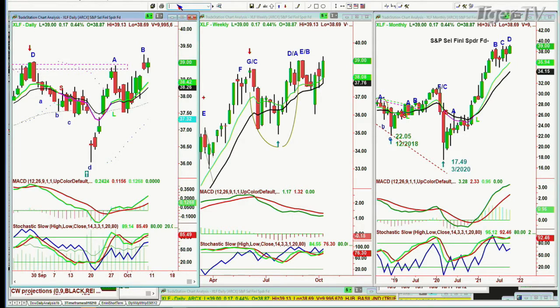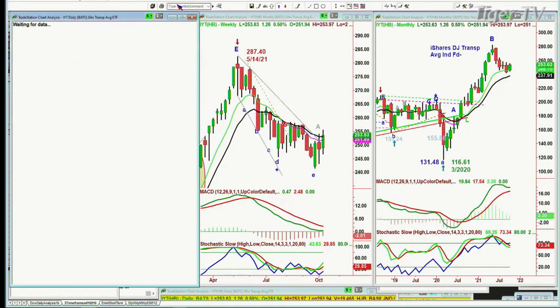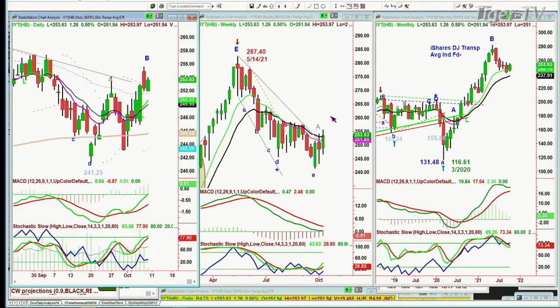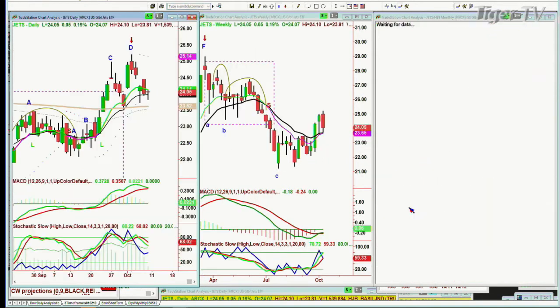Okay, I need to just quickly show you the IYT, the iShares Dow Jones Transportation Average Index Fund. God, they've got to change that name. Holding quite nicely. It also is trying to show that the economy is not quite as bad. The big negativity we see is being alleviated a little bit by price movement to the upside. And as long as the transports are acting well, even with containers being held up, etc., that's a good sign.